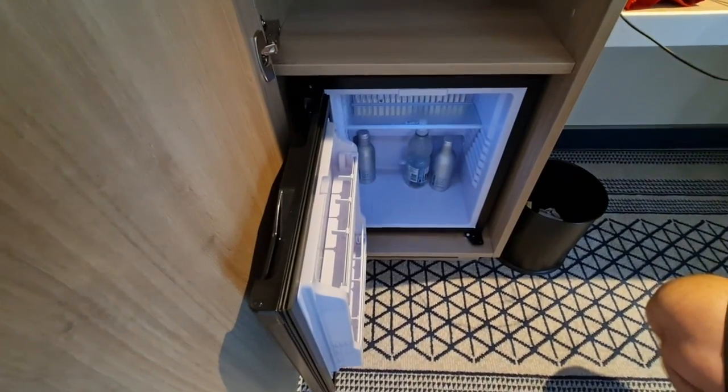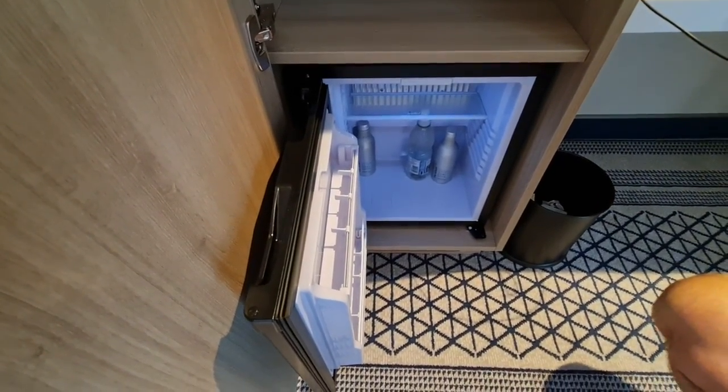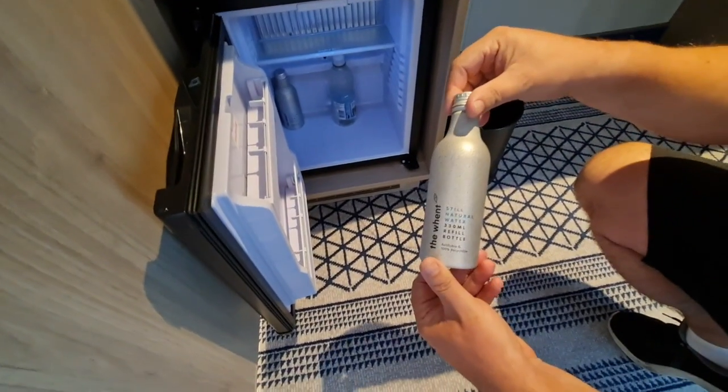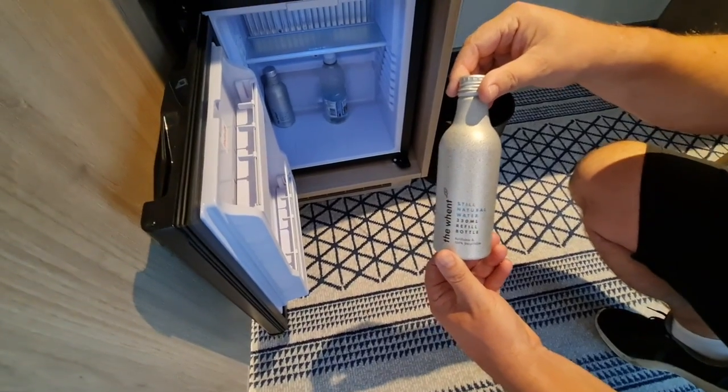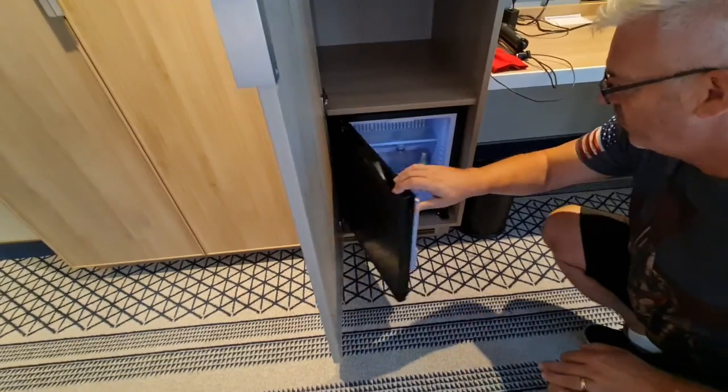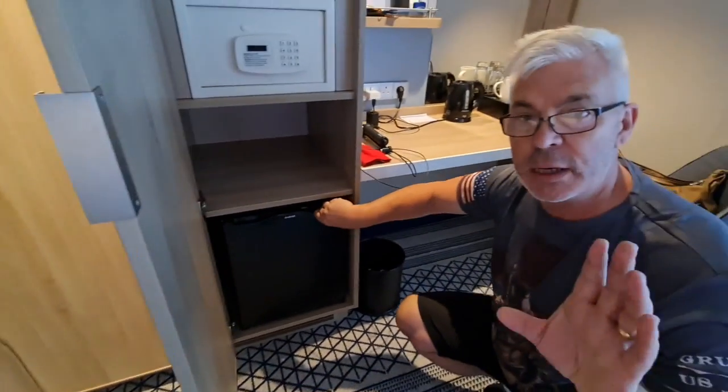P&O are now doing reusable water bottles, which is really good to see. They're really helping with the plastic. And you can get those on the drinks package. They're free. And then there's stations around the ship where you can refill them. So that's good. And it's a hands-free station.